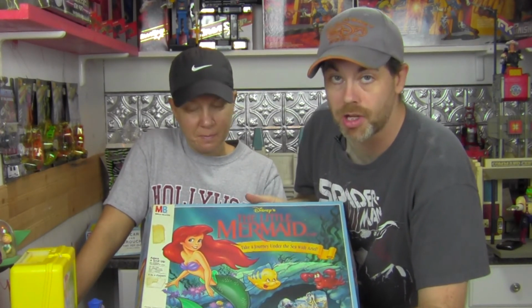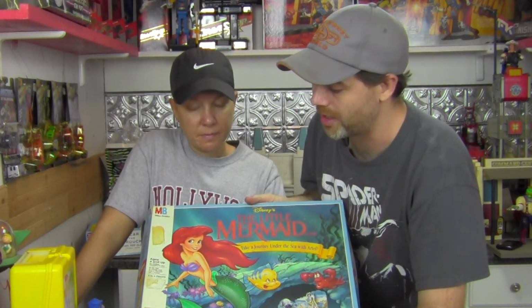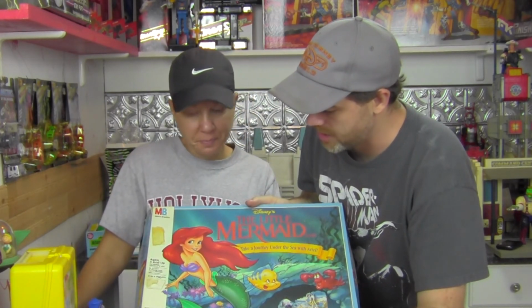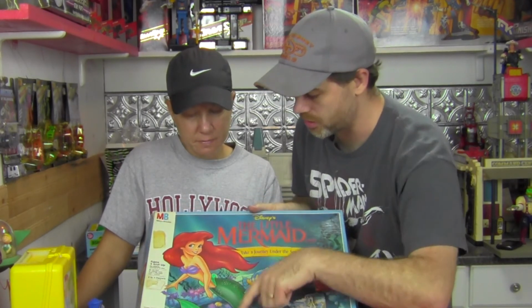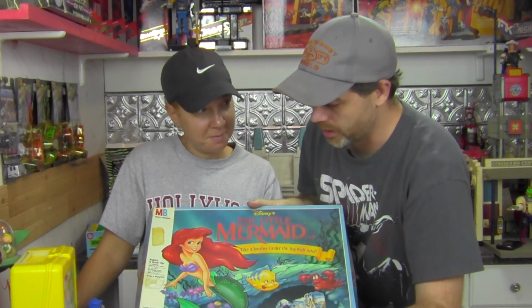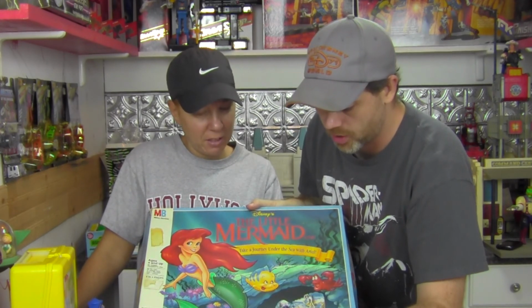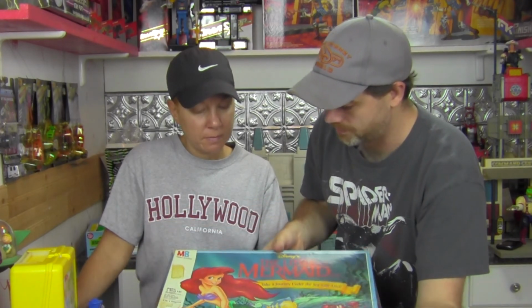This is going to go upstairs with the board games. For now, unfortunately, there's no good way to display it down here and make it look good. Plus it's a little beat up. It's got some tape on the box, but the artwork on the front of the box is still just amazing. It's really cool. I love this picture of Ariel. That's really cute. But this is a really fun board game though, and I am looking forward to playing this. We put it together and looked at it, and it's kind of neat. So really, really fun board game.